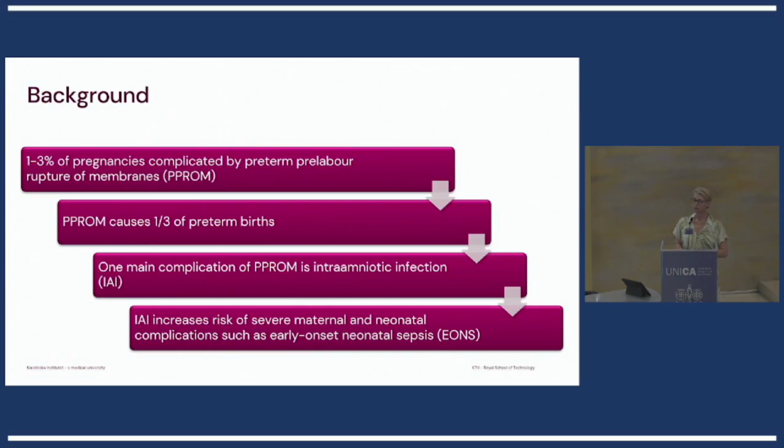And 1 to 3% of pregnancies are complicated by preterm pre-labor rupture of membranes, pPROM. And pPROM causes approximately one third of preterm births. And one main complication of pPROM is intra-amniotic infection. And the intra-amniotic infection increases the risk of very severe both maternal and neonatal complications, such as early onset neonatal sepsis, EONS, which I will refer to.